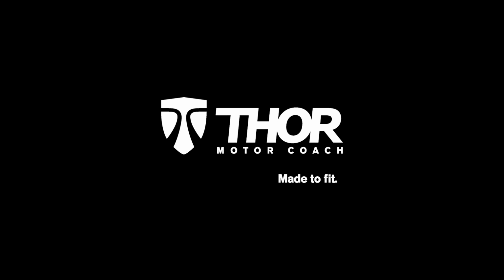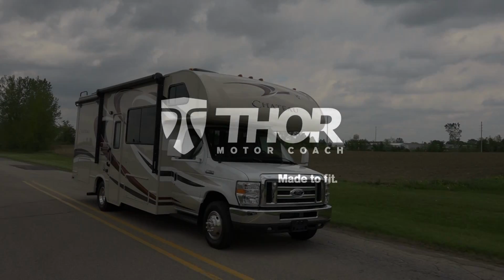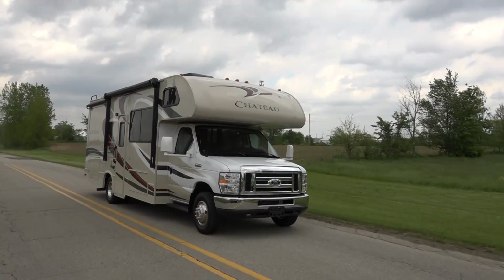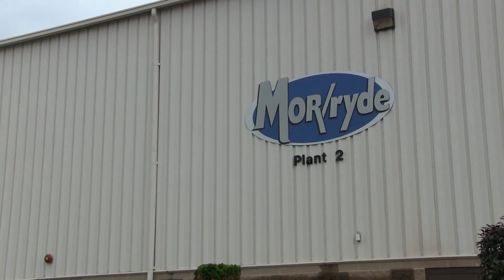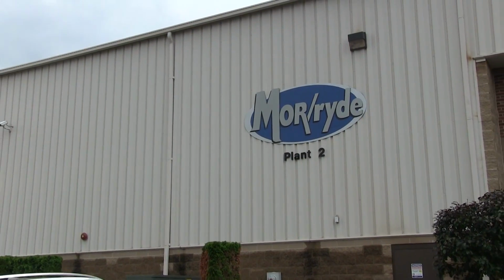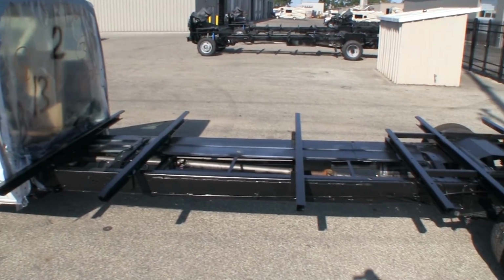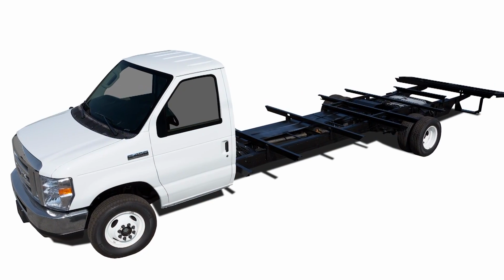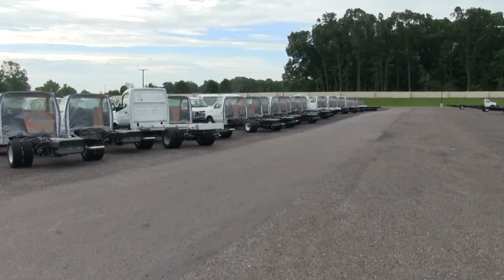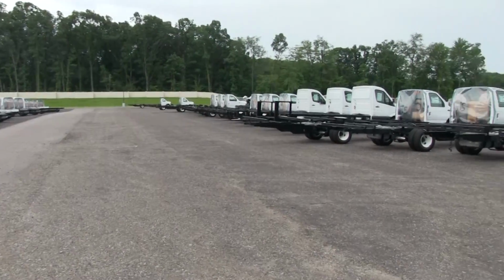At Thor Motor Coach, we build many of the world's most recognized brands of motorhomes. To make sure your new motorhome is the perfect fit for you and your family, our engineers work with MORryde International, the leader in chassis modification, to design and construct the foundation for your motorhome. MORryde provides the steel assembly that makes up the basement storage and support structure of the motorhome. Raw chassis come to us from leading chassis builders like Ford, Chevrolet, Freightliner, and Mercedes-Benz.